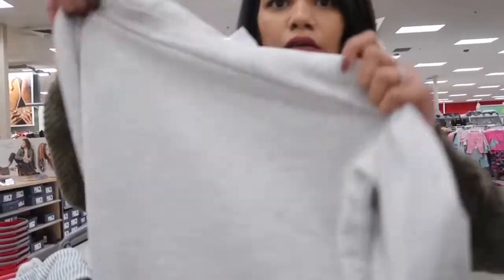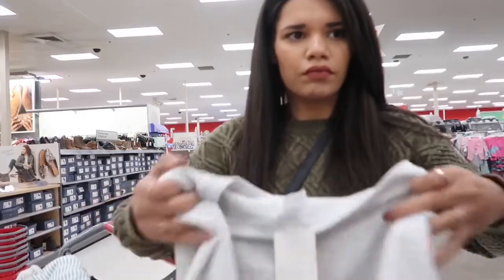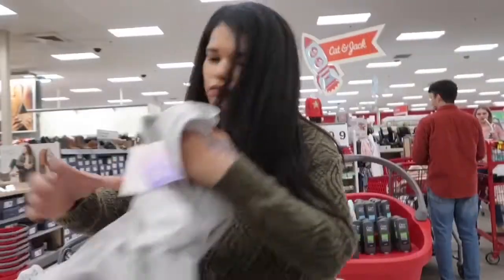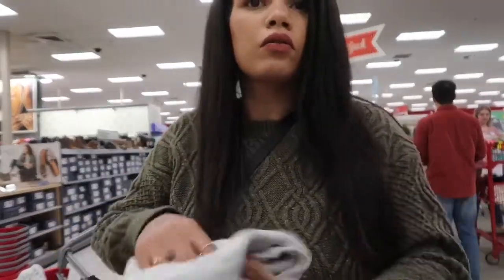Want to pick one that you guys would want to wear in public. Obviously I'm leaning towards the gray. It's the brand Stars Above. Okay, well they don't have pants my size, so we're not gonna do that.